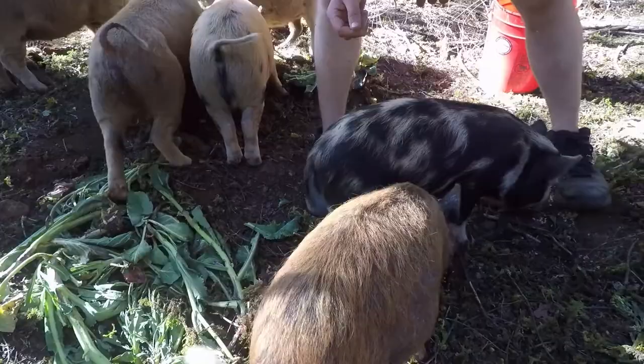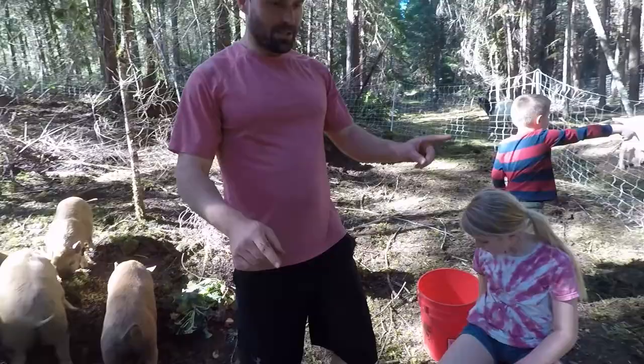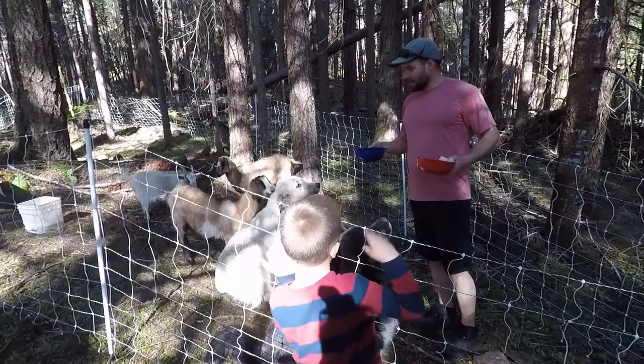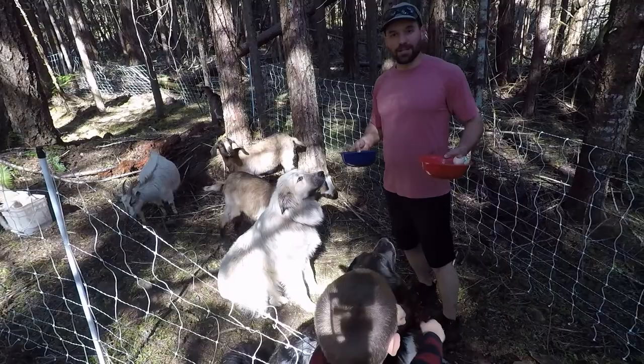Okay, let's feed the dogs. So maybe it's because we're all here, but usually the goats don't all come like this. We've got tons of eggs, so we mix a raw egg with each one for the girls. And Daisy the goat is the most annoying for trying to come get this food. But Lila the dog is good about running around.